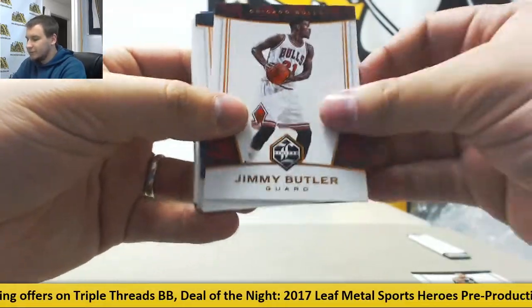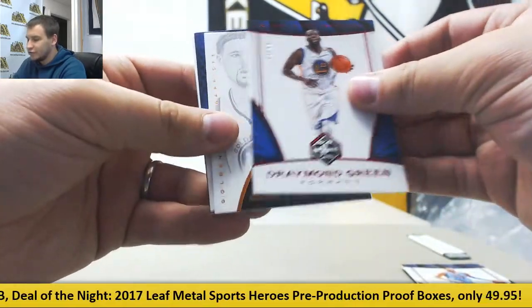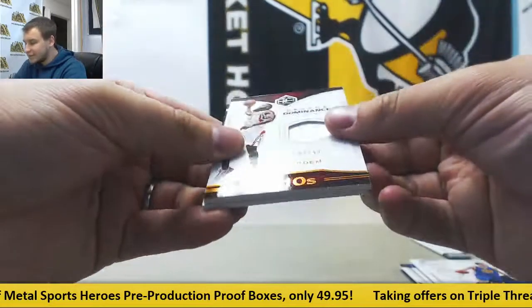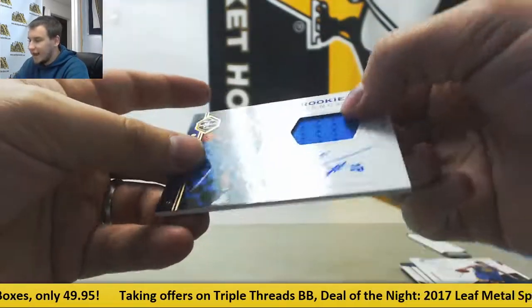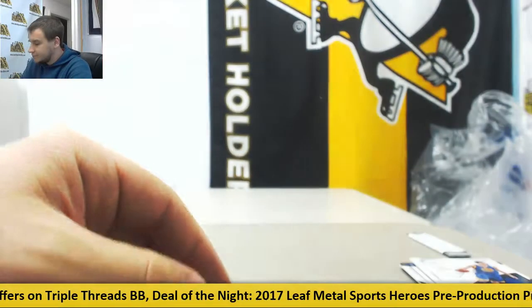Rudy Gobert, Jimmy Butler, Roy Hibbert, Nurkic, to 99, Draymond Green. Klay Thompson, Star Factor. And our last hits here, 4 of 99 jersey, James Harden. And jersey auto to 99, AJ Hammons for the Mavs. Rookie Phenoms. That will do it.